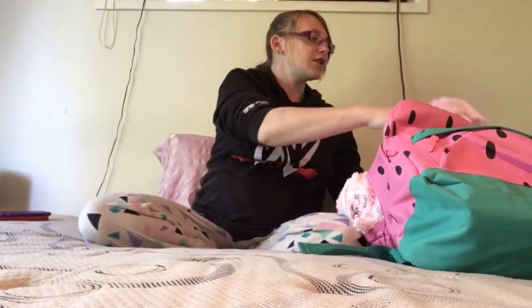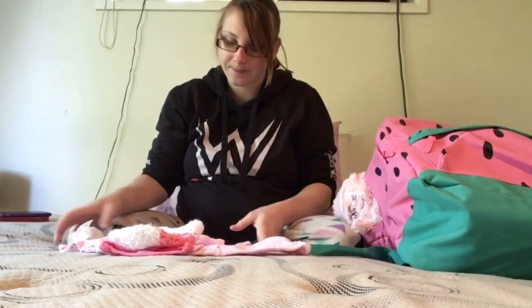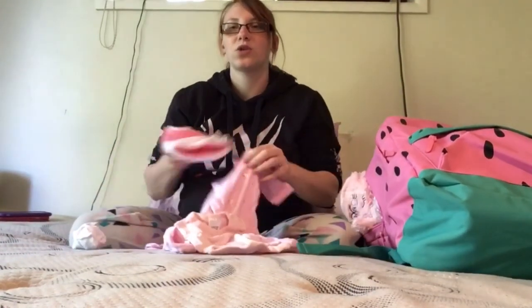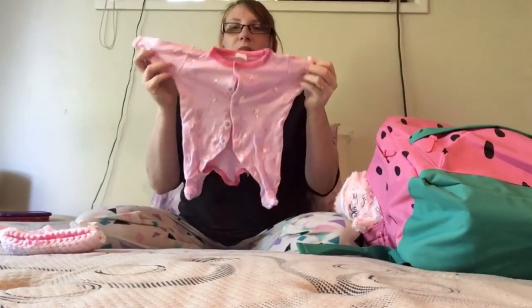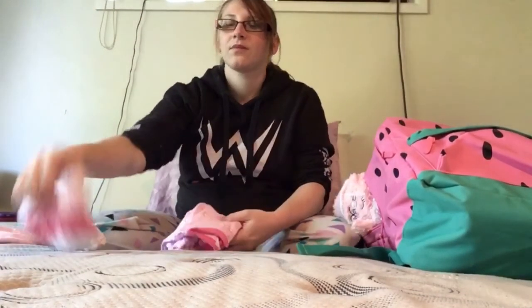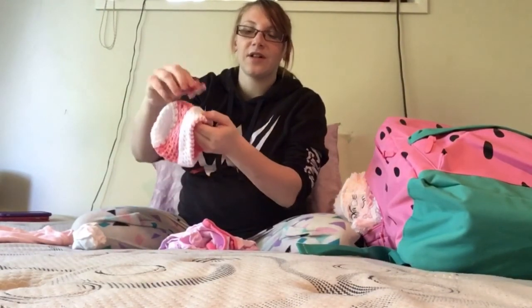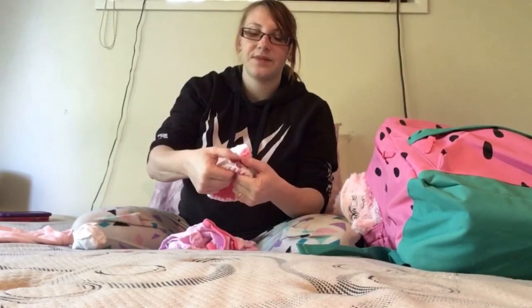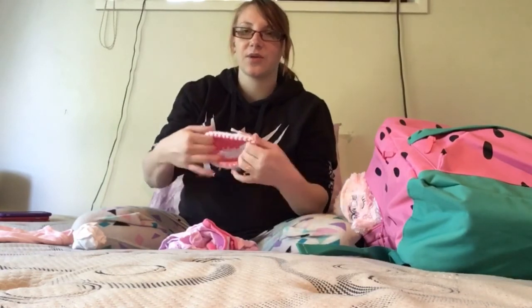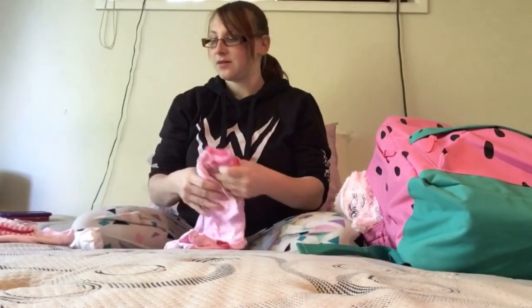Okay, so I've already chosen Bub's outfits for what she's going to wear. So I've made sure she's got a little onesie, a warmer onesie, a beanie. These are really cool. My friend's mum made these for me when I had Eden, and they've got little Velcro tabs, and then she chucked in a ton of these cute little decoration things, decor things, I don't know what you'd call them. So you can mix and match them all. I have a whole heap of them, they're so cute. And mittens.